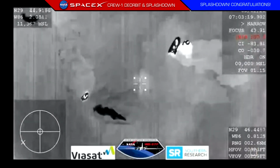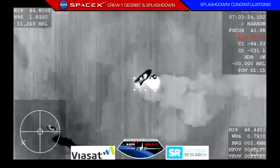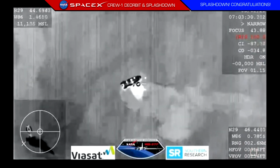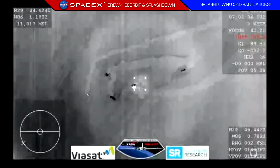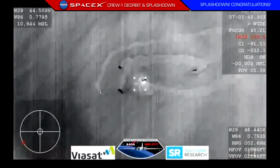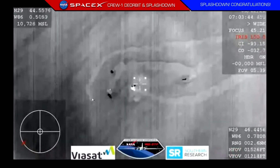So you can see that second boat approaching those parachutes to attach some buoys. It really could not have been a more flawless journey home for Crew Dragon Resilience. Yeah, we continue to see nominal call after nominal call from the Dragon.